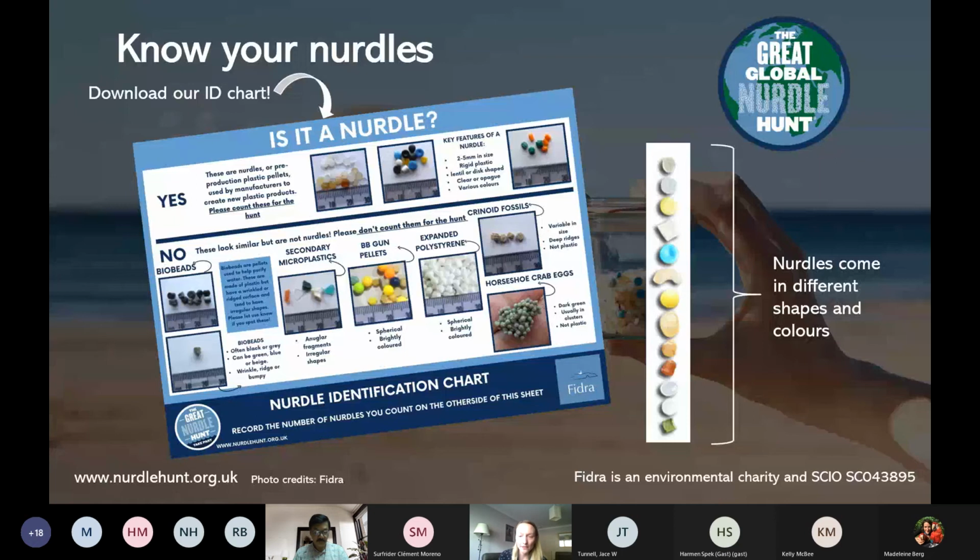Nurdles can also vary in colour and shape. The picture there on the right is showing the different variations of nurdles. But most often they do tend to be clear or white. And over time, they become yellow or brown. The longer they're in the environment, the more yellow or brownish tinge they get. So just keep your eyes peeled for all those different types.